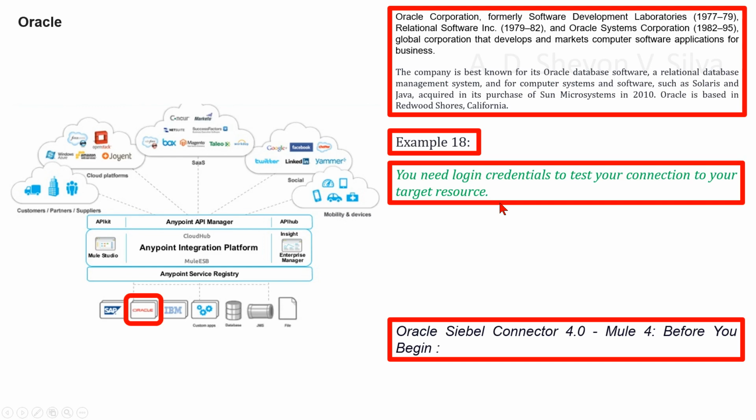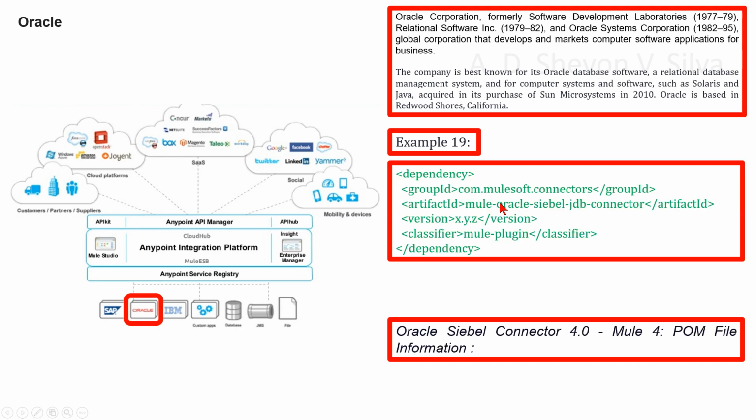The connector is now a combination of the previous three modules: Oracle Siebel business objects, Oracle Siebel integration objects, and Oracle Siebel business services. Now here you can see the POM file information in the Oracle Siebel connector 4.0, Mule 4. Replace the XYZ with the version that corresponds to the connector you are using. To obtain the most up-to-date pom.xml file information, access the connector in Anypoint Exchange and click the dependency snippets.